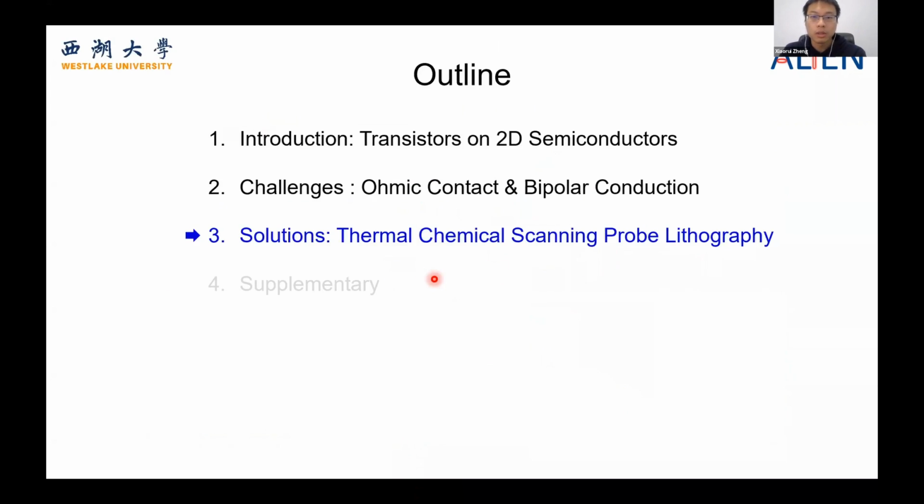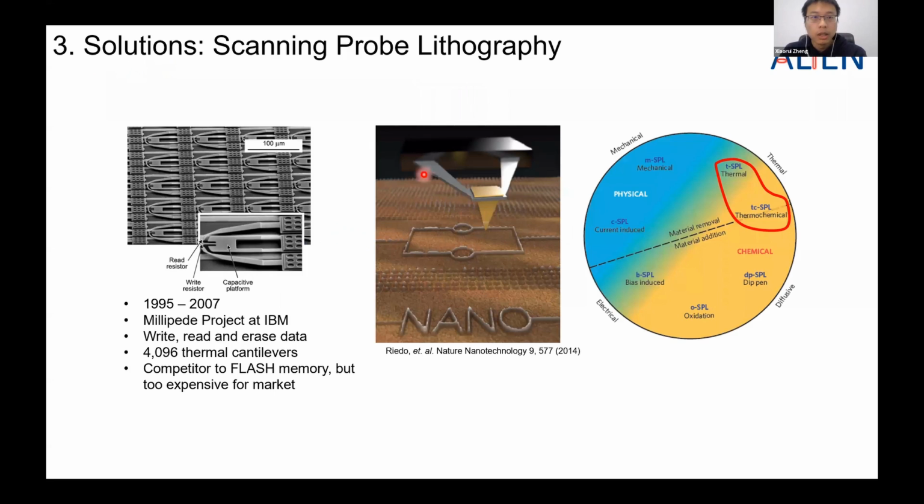Okay, for our solution, we propose to use the thermochemical scanning probe lithography technique to improve the quality of the contacts and also to achieve bipolar conduction in MoS2 transistors. A little bit of review, a little introduction of scanning probe lithography. It was developed in 1995 in the Millipede project at IBM.